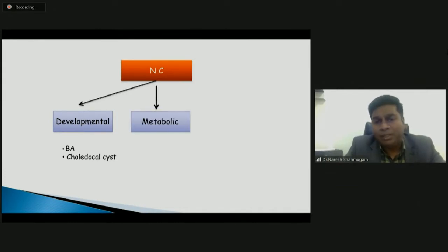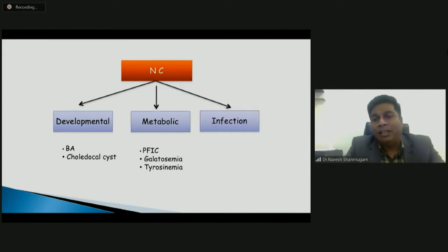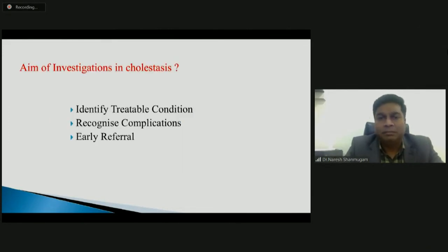Then come metabolic disorders: progressive familial intrahepatic cholestasis, galactosemia, tyrosinemia. These are some of the common metabolic diseases which we see in day-to-day practice in this part of the country, South India and Sri Lanka. And finally, infection. Unfortunately, cholestasis due to infection has been overrated, and people put this as the first differential. Unfortunately, that's not true. Congenital infection causing cholestasis is quite rare, and we hardly come across them.